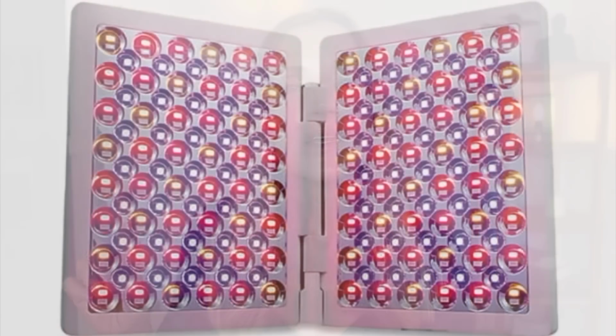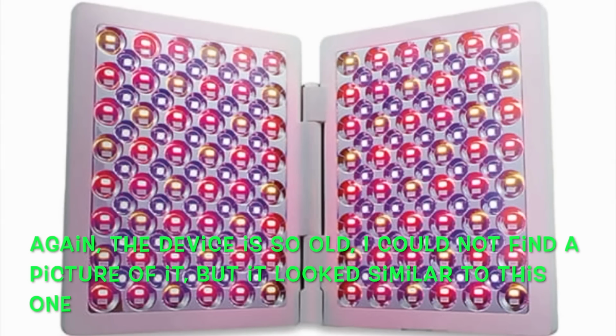The next device I purchased maybe 6 years ago is this booklet right here. I also cannot find it. My husband probably put it with the handheld device, but this booklet is also red and near infrared. A treatment cycle is 3 minutes. Now this booklet covers a bigger area, so I used to actually open this up and put it in front of my face, or I have used it on a shoulder or an injured area. The problem with this booklet is it heats up. So the near infrared in that booklet really gets hot.